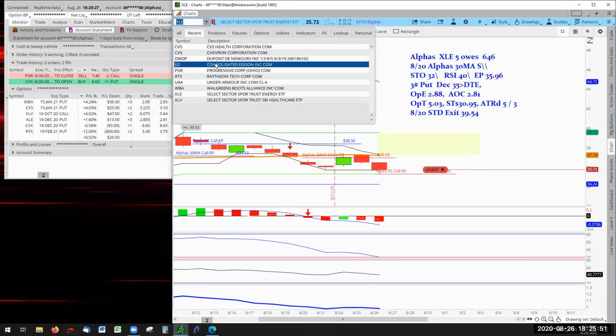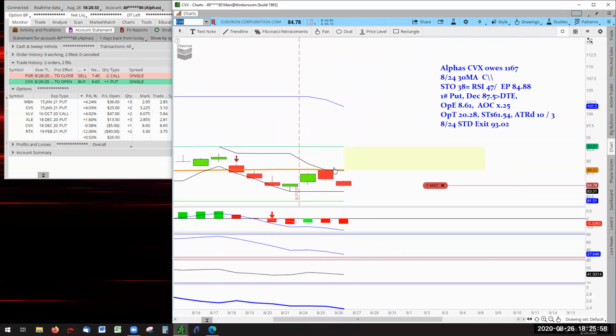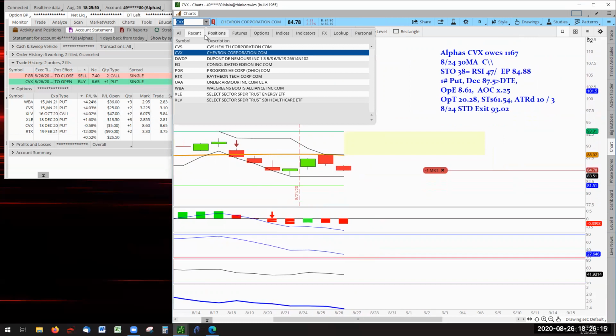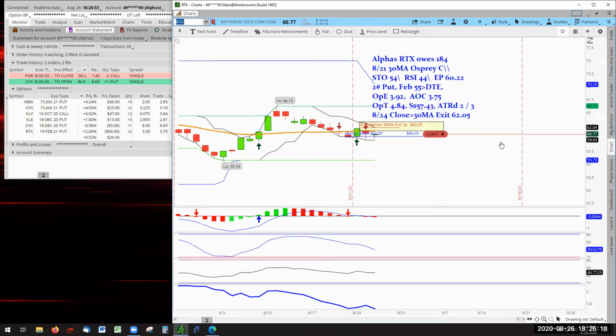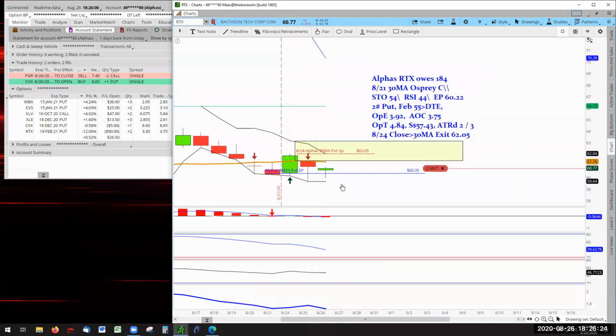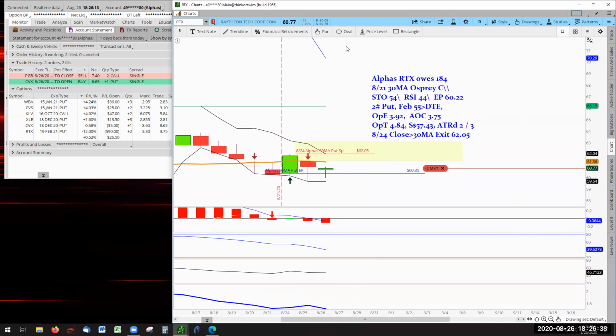That takes us to CVX. CVX is right here, and it's a put also. It's going in a nice right direction. The closes here and there give us some nice room for padding, and it's going in the right direction. Okay, that takes us to Raytheon. Raytheon is doing very good, and it's also a put. It went out on an up candle, but then this is a doji, indicating that price is stuck between one of the two, and the indicators show that we have the slight edge for the downside, which is going to help our put. So that takes care of the Alphas.